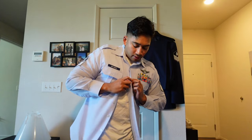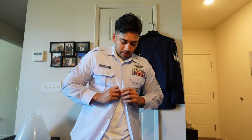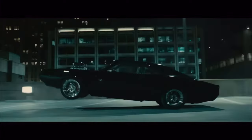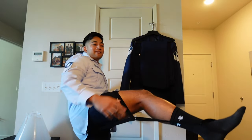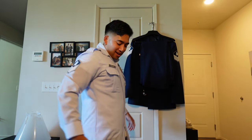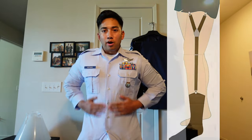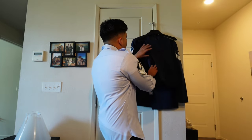First thing that goes on is the long sleeve shirt. You button it down all the way. Kind of running late, but that's all right because sometimes I drive fast. So you do this, the ones I have, it goes underneath your foot, and as you can see, it pulls down on your shirt, which gives it a cleaner look, and it doesn't pop out of your pants. So that's step one. Step two, you gotta get your pants.